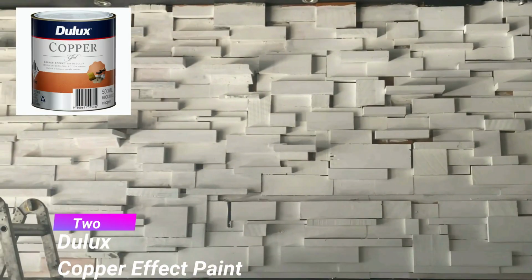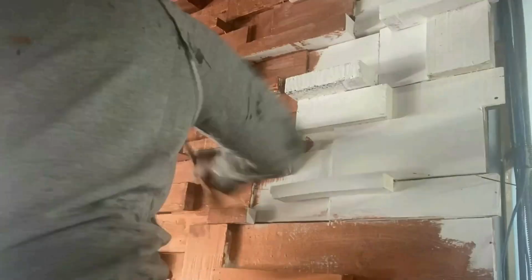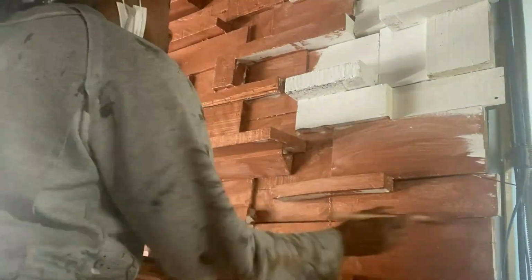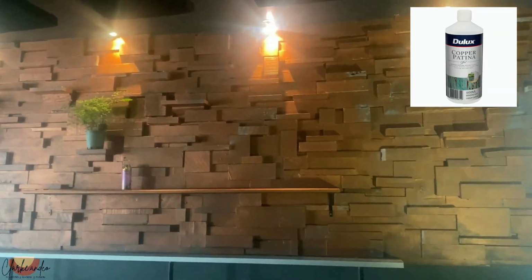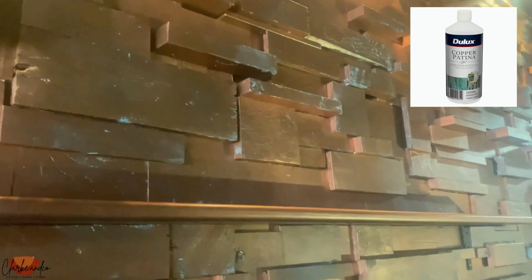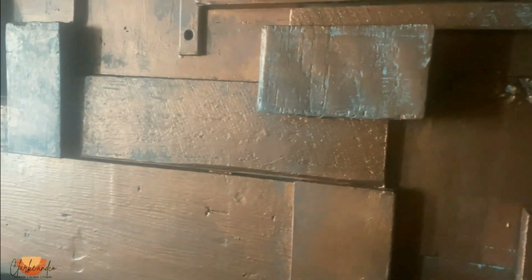Okay, so the second paint is Copper Effect Paint. With this paint, you have to use a primer and then you apply it onto a range of surfaces with a brush. I've also used a patina solution, which reacts with the copper paint and gives it a really green, aged effect and makes a really beautiful, bold statement.